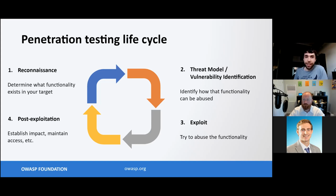I will say that if you are doing a penetration test and you do get to that post-exploitation phase, let your client know, let the team that you're working with know, because that new thing that you've gained access to might not be in scope. So with that in mind, that's the penetration testing lifecycle.